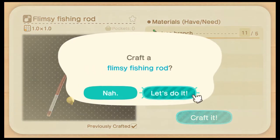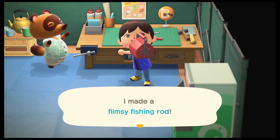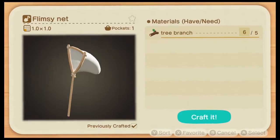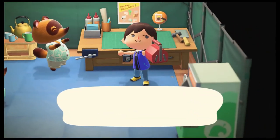Craftable fishing rod. Let's go. I need to keep this going. I need to catch my fish. Get my dinner. Yeah. Fishing rod. Okay, can I get another net just in case? I don't want it to break on me. Yes, I can. I gotta make sure I don't run out of firewood. There we go.